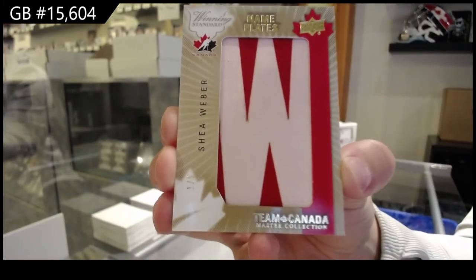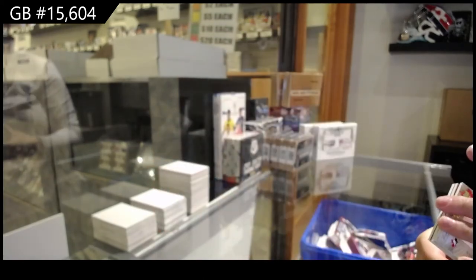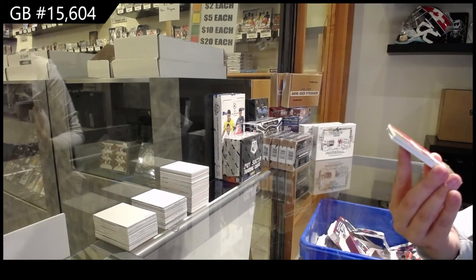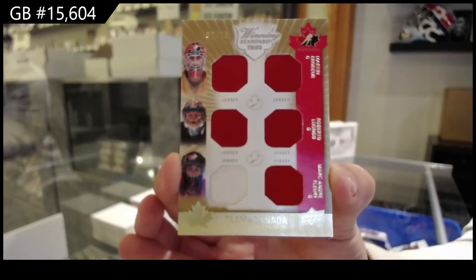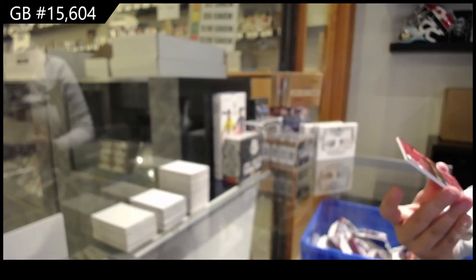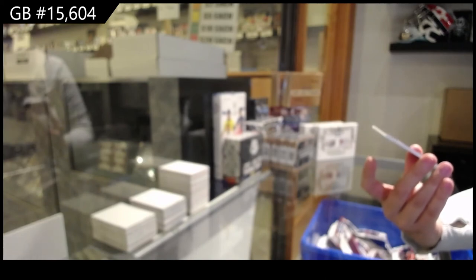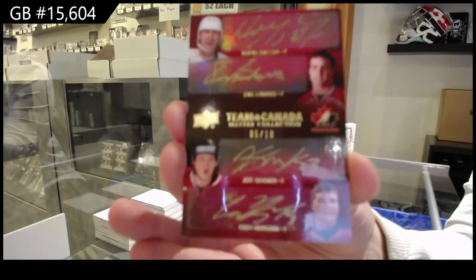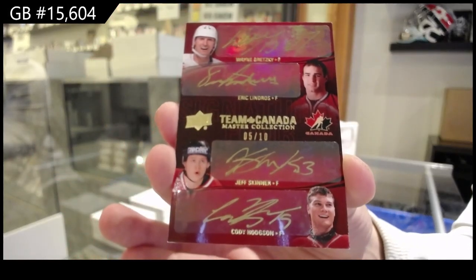Teammates, numbered 1/5, Shea Weber. We've got a triple jersey, numbered 10, of Martin Brodeur, Roberto Luongo, and Marc-Andre Fleury. And we finish off with a Team Canada quad auto numbered 210, Cody Hodgson, Jeff Skinner, Eric Lindros, and Wayne Gretzky.